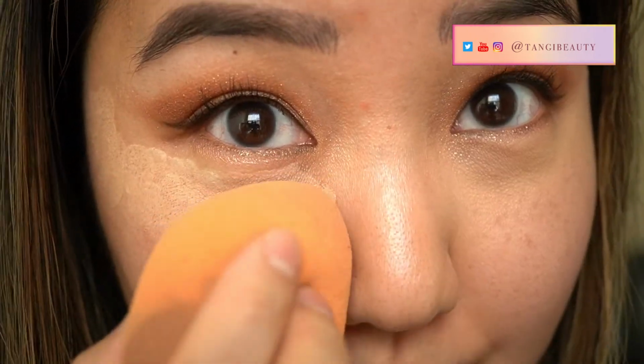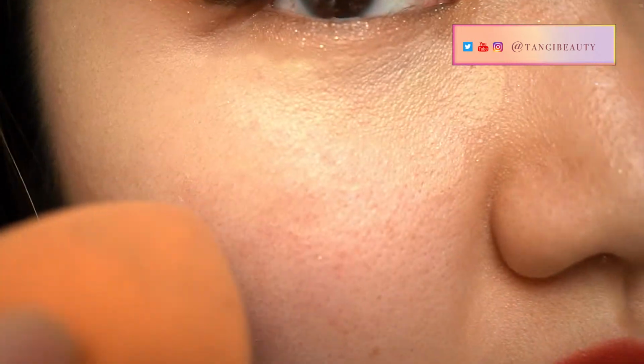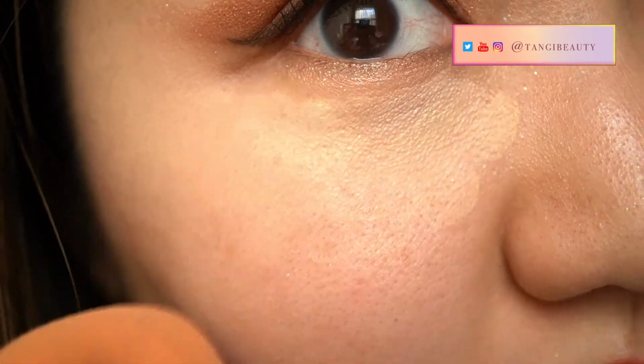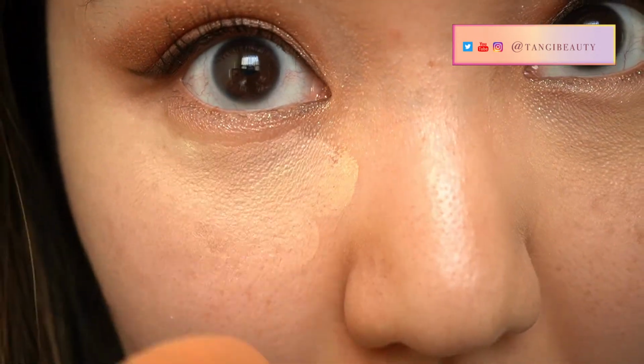Okay, there we go. And I don't put it directly underneath my eye because as I blend, it's going to blend up and down, so I don't really need to put it directly underneath my eye area. And you're going to put shadow there anyways, so it doesn't really matter. Now we're going to blend gently. You're just going to tap in the product, and then you can see how it just kind of drags out, and it's really, really smooth.